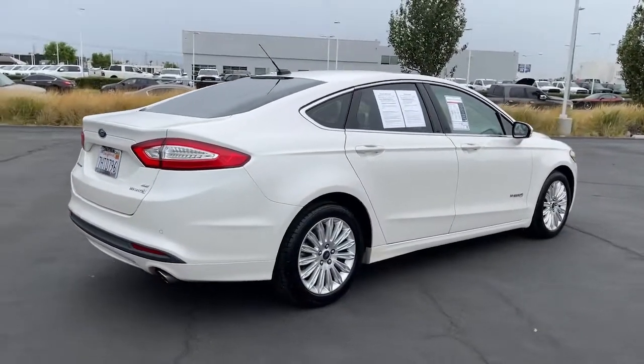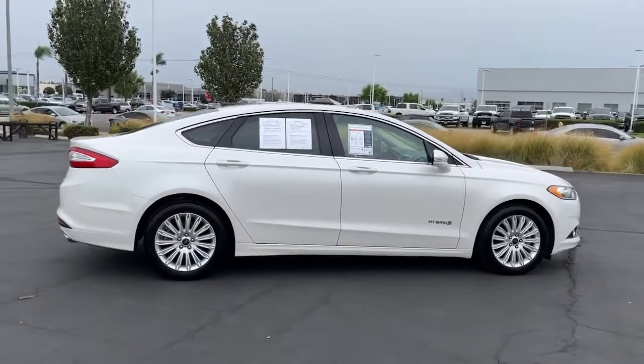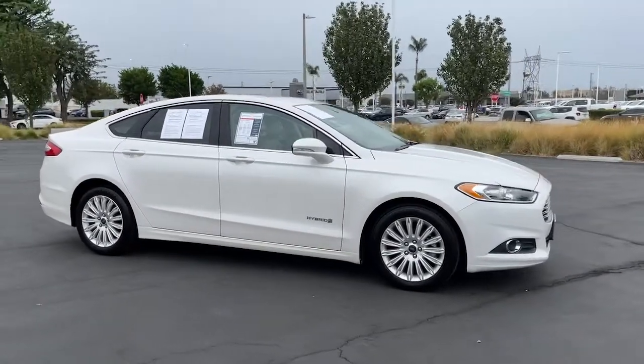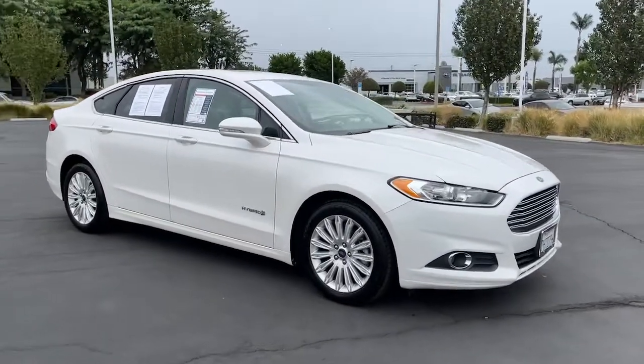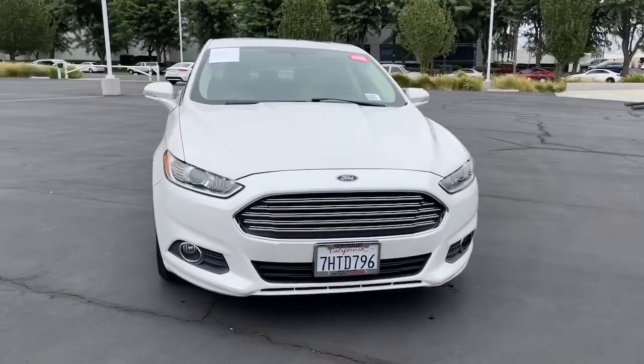The following are some of this vehicle's highlighted options: keyless entry, heated mirrors, satellite radio, aluminum wheels, rear AC, multi-zone AC, power driver seat, Bluetooth connection, steering wheel audio controls, stability control.